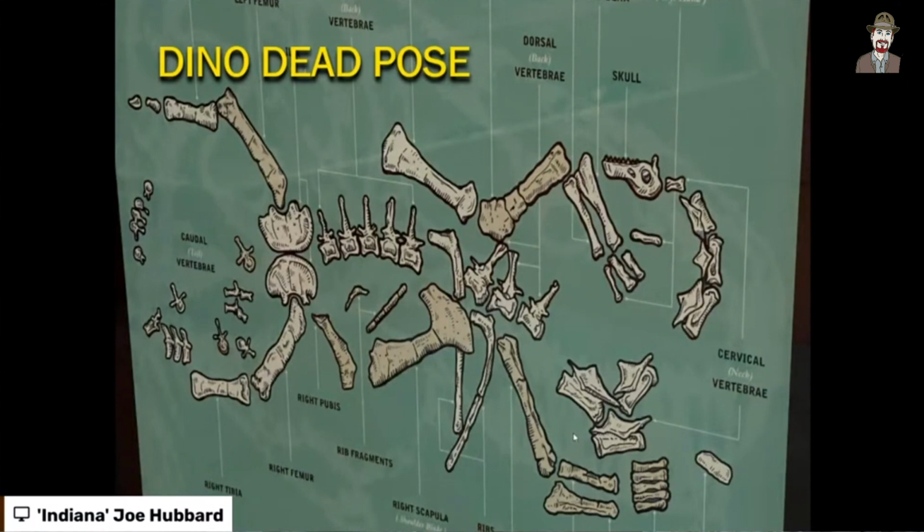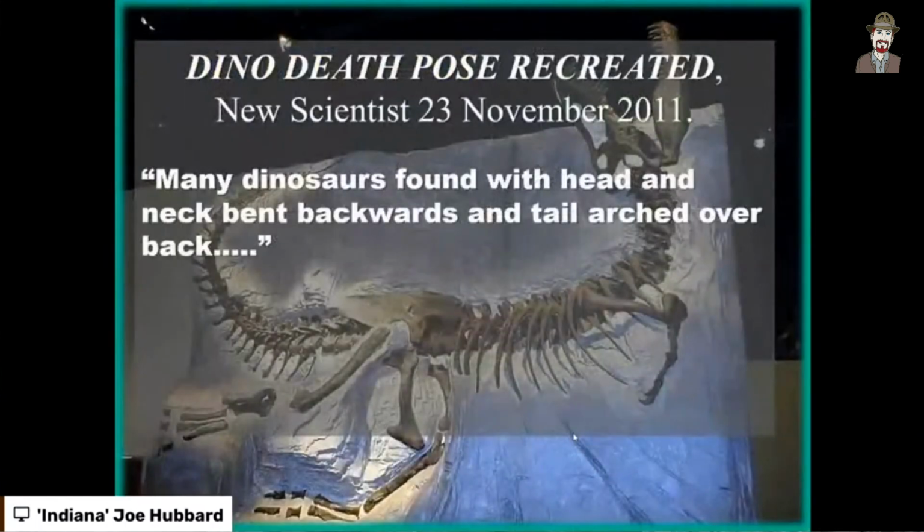Oh, lots of dinosaurs are found like this. In fact, the majority of complete or partially complete skeletons that we found are all found like this. You have to bear in mind that a lot of fossils are just tiny little fragmentary pieces, but you can see how the neck is bent up back over the body. You can see how the tail is bent up, the legs are all sprawled out. It's so common, it's actually been named the dead dino pose.